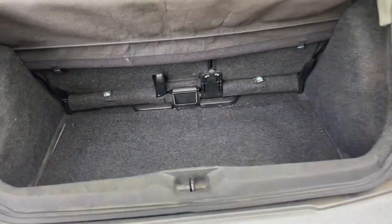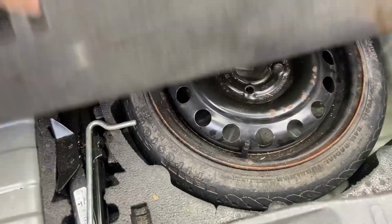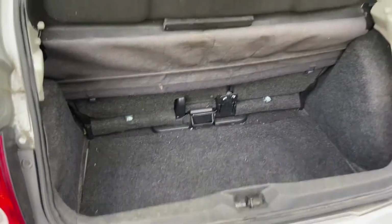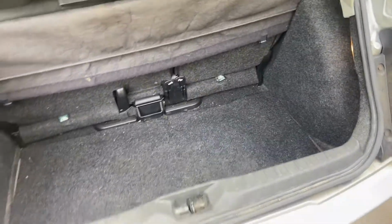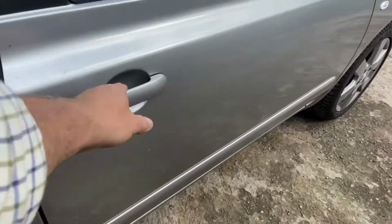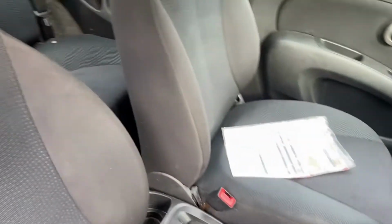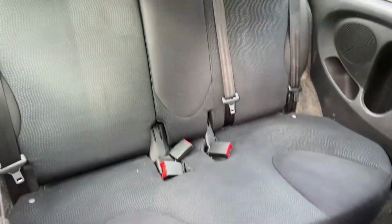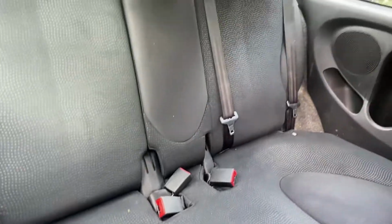3-door model. Good sized boot. Got your spare and your tools and everything. All the seats will fold down to make a huge space for luggage if you need it. Very clean inside. 5 seats with belts. Rear headrests.